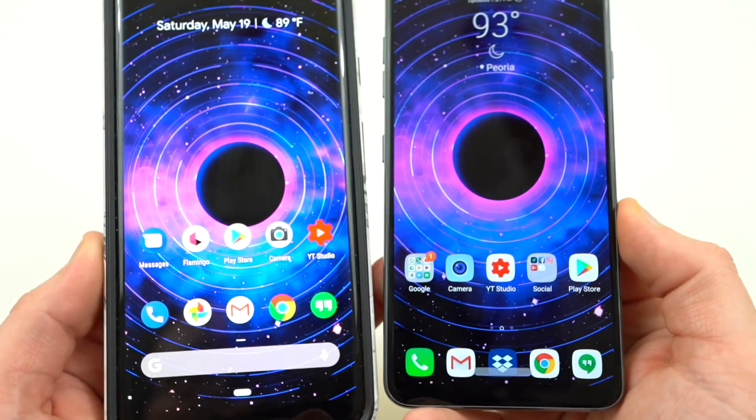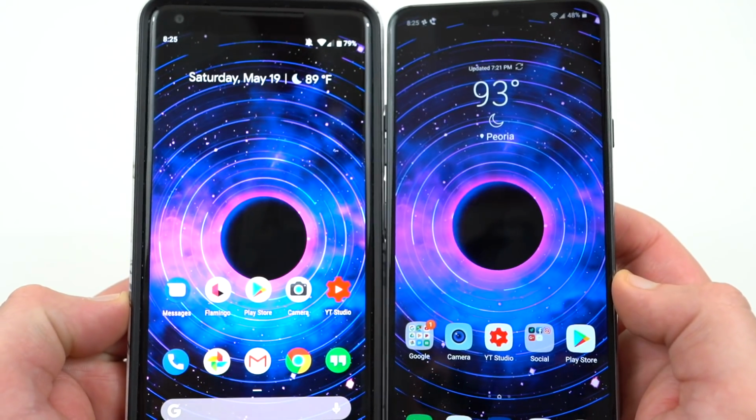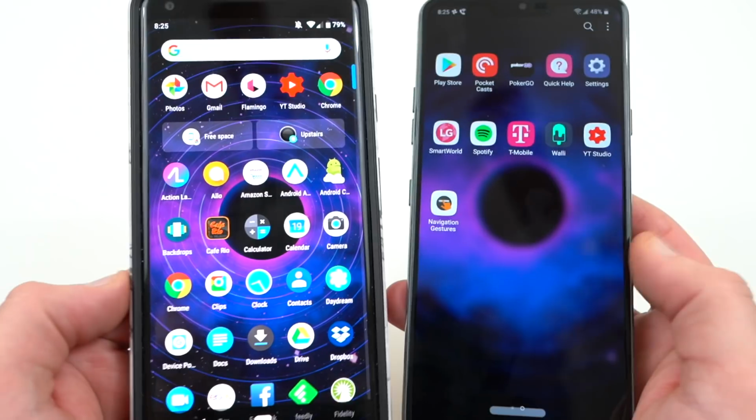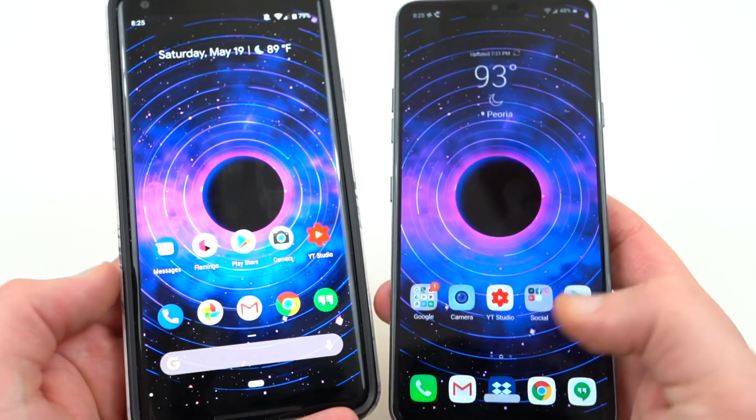All right, guys, so those are some suggestions about how Google might change the gesture-based navigation in the Android P beta, and also just a quick realization of it from my friends at XDA showing off this new app, Navigation Gestures. If you want to try the app, I'll link it below.